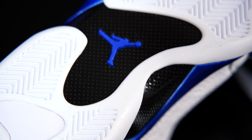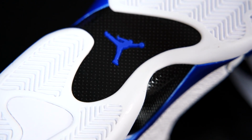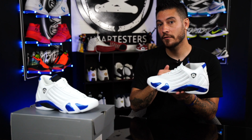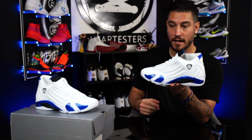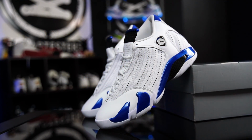The carbon fiber plate on these guys wraps all the way around the shoe. Some of the colorways, like the one I just pulled out, the Indigos, did not have carbon fiber, but the white and red ones did. And so now these do as well. I don't know if this was supposed to be a Wizards take on the shoe or not. All I know is that they're fantastic.